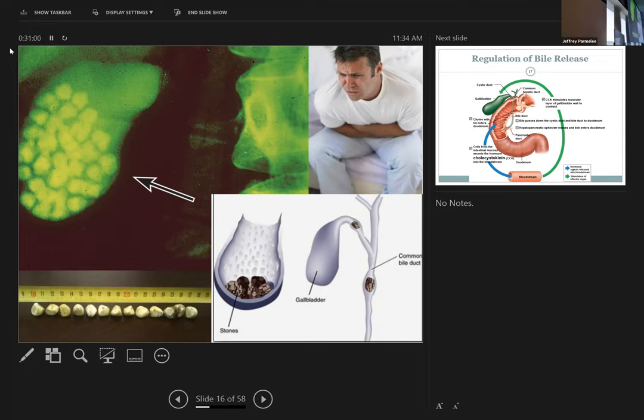So they can get rid of these stones. There's various ways they do it. They can do a laparoscopic surgery. They can remove the whole gallbladder if you keep getting stones, and you live just fine. But you guys know people that have gallstones.